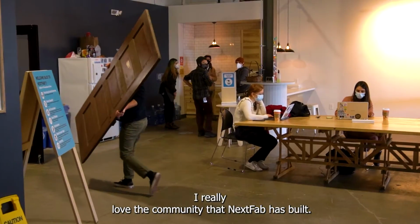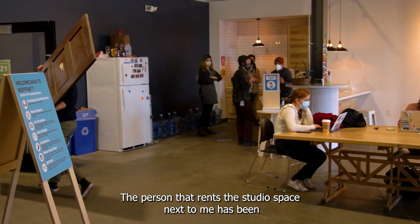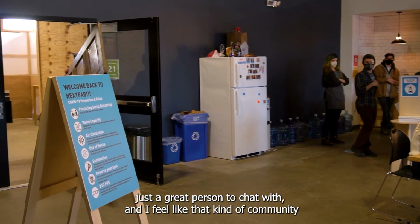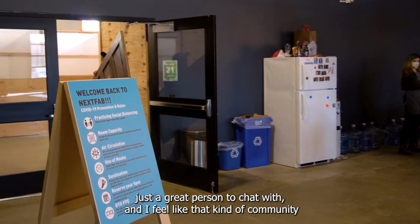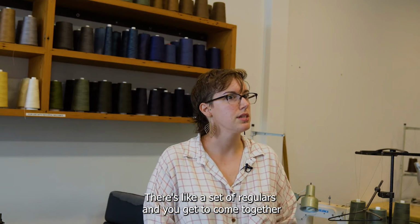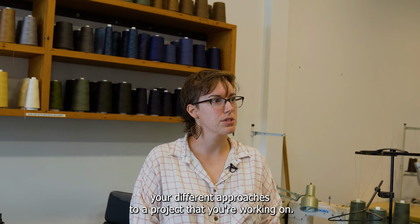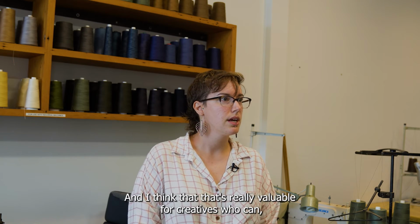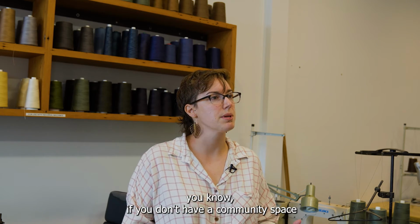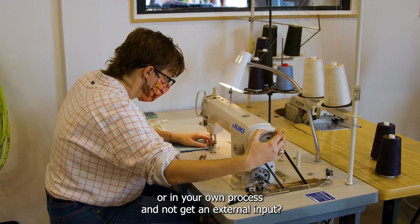I really love the community that NextFab has built. The person that rents the studio space next to me has been a really great person to bounce ideas off of. He's always just a great person to chat with, and I feel like that kind of community is really well established here. There's a set of regulars, and you get to come together and work through different problems that you're having or different approaches to a project you're working on. I think that's really valuable for creatives who, if you don't have a community space like this, can get stuck in their own thoughts or in their own process and not get external input.